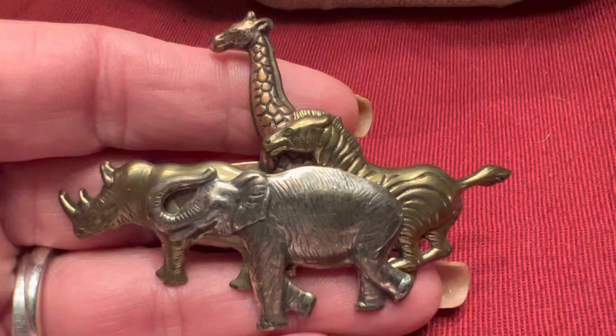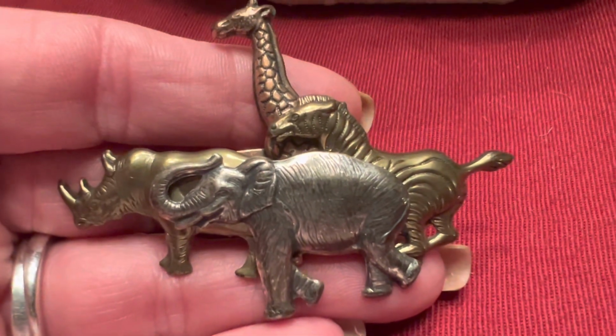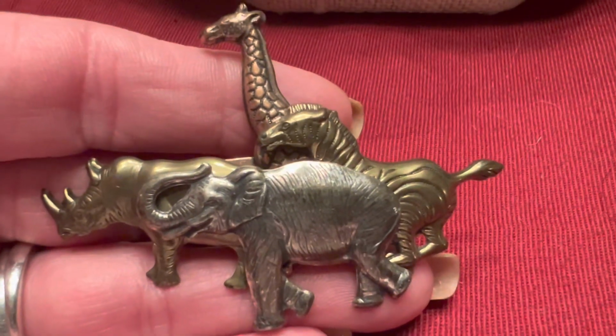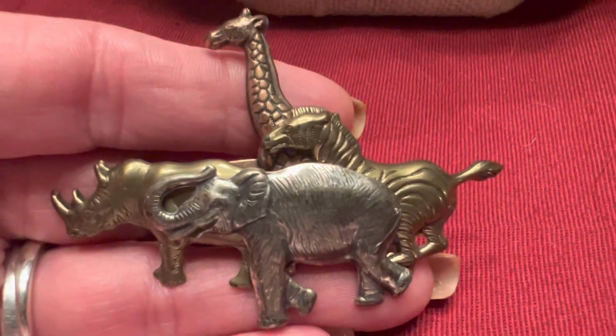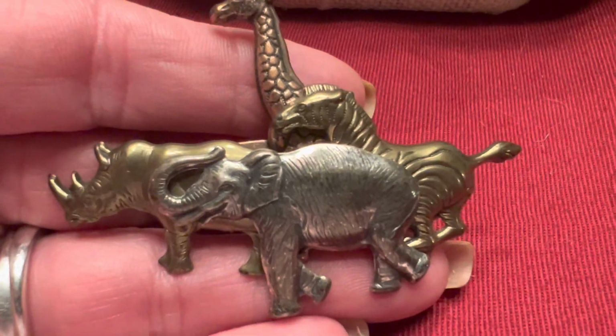This is a figural brooch, and I really liked the way this looked. You can see that it has all of these African or safari type animals on it. There is a giraffe, a rhinoceros, an elephant, and what I'm assuming is a zebra. I'm not really sure about this.